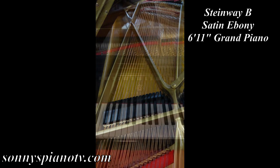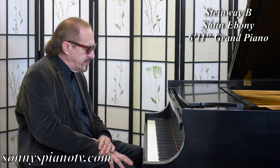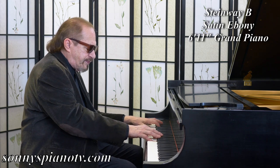I think these go new for about $125,000. And here you have one at just a fraction of the cost, the Steinway B. And, of course, we install the PianoDisc Prodigy player system. So if you're interested in that, we can do that for you.